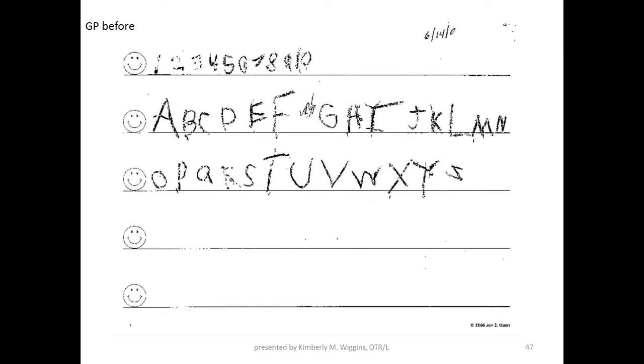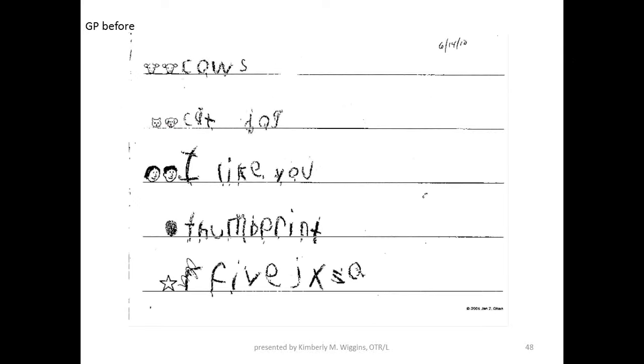He was a first grader going into second grade. This was the summer after his first grade year, okay? And these were his uppercase letters. These were his lowercase letters, all right? And as you can see, he started all his letters at the bottom. These little tabs, these little lines that I have, dots, are where he started his letter, okay?